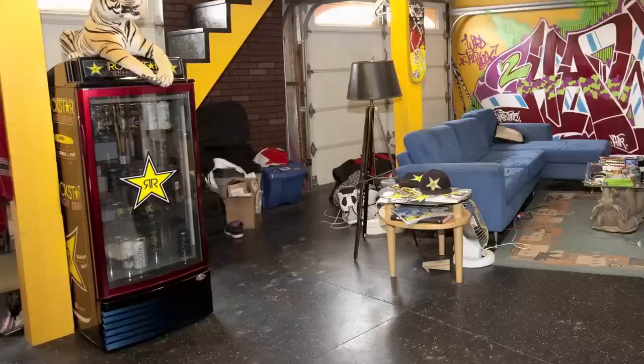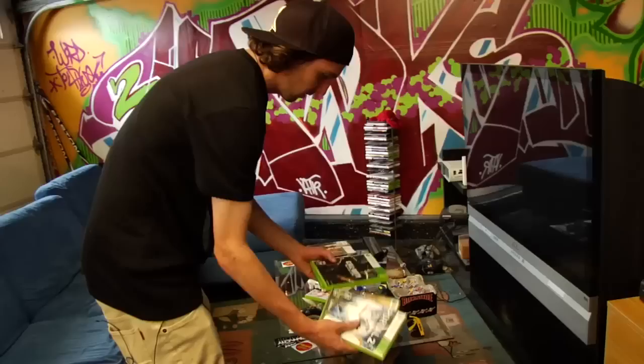So taking it into the garage, this is pretty much like the hangout zone. It's all kinds of video game systems. There's Xbox, there's PlayStation 3. I always get random games when I'm not skating. Call of Duty is probably one of my favorite ones right now. Skate, you know, there's just random ones.